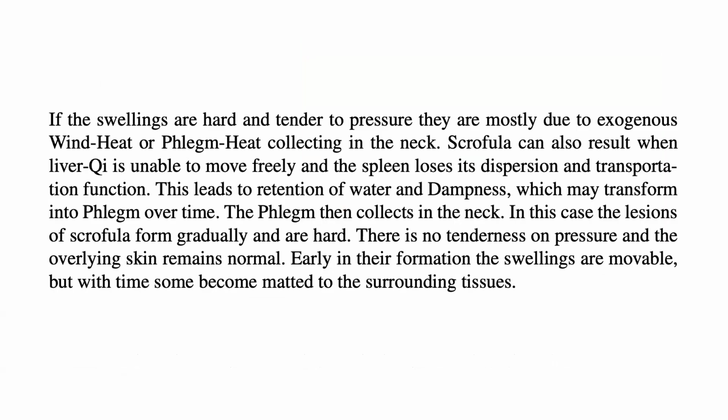If the swellings are hard and tender to pressure, they are mostly due to exogenous wind heat or phlegm heat collecting in the neck. Scrofula can also result when liver qi is unable to move freely and the spleen loses its dispersion and transportation functions. This leads to retention of water and dampness, which may transform into phlegm over time. The phlegm then collects in the neck.